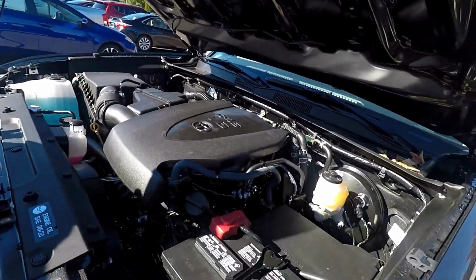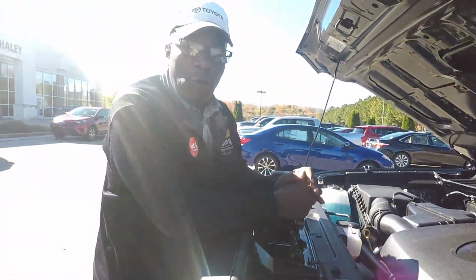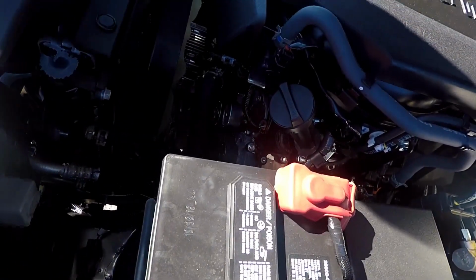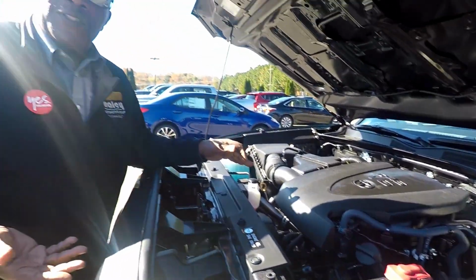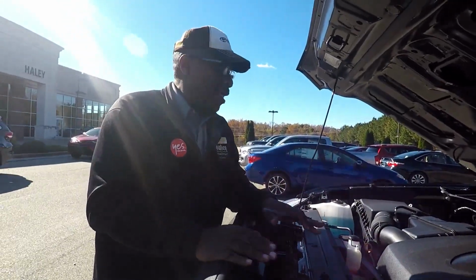Oh, wow. But this is your standard 3.5 liter V6 engine. It does have what they call dual overhead cams, to actually help increase your fuel burn efficiency, so that you're getting more miles to the gallon, better transition as you're going down the highway, and you're not getting any stalls. Yeah, it looks really clean.